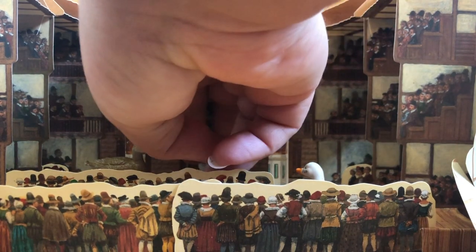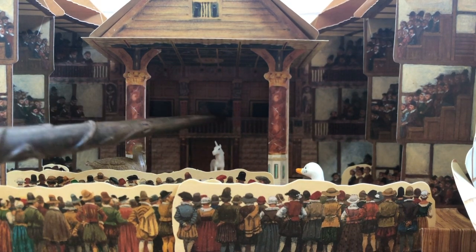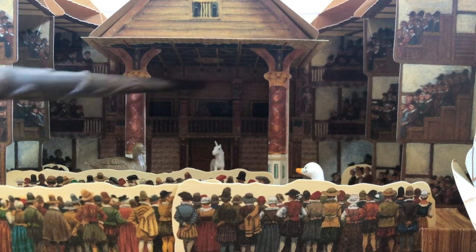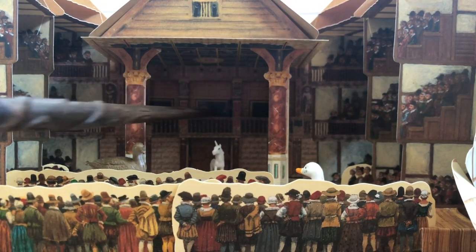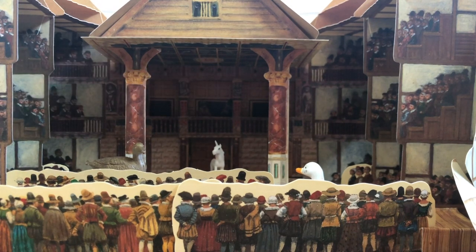If we move our unicorn right back here, everybody can see the unicorn. There's a lot of things that can happen as well. Up this very back here, you've got a balcony. So if you're Romeo and Juliet, you can use this musician's balcony and have a nice love scene, or any other reason why you might want to be using it.